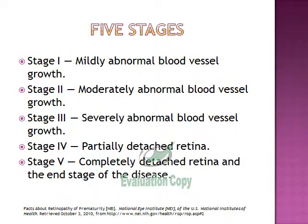Stage 4. Partially detached retina. Traction from the scar produced by bleeding. Abnormal vessels pull the retina away from the wall of the eye. Stage 5. Completely detached retina and the end of the disease. If the eye is left alone at this stage, the baby can have severe visual impairment and even blindness. Most babies who develop ROP have stages 1 or 2. However, in a small number of babies, ROP worsens, sometimes very rapidly. Untreated ROP threatens to destroy vision.